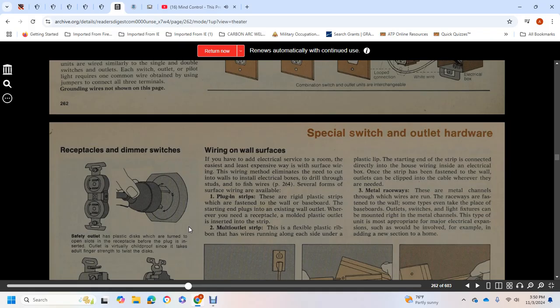Several forms of surface wiring are available. Plug-in strip: a rigid plastic strip fastened to the wall along the baseboard, with a plug at the end that connects to an existing wall outlet. A molded plastic outlet is inserted in the strip. Molded outlet strip is a flexible plastic ribbon with wire running along each side under the plastic lip, starting with the strip that connects directly with the house wiring or electrical box. Outlets clip onto the strip wherever they are needed.